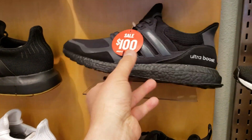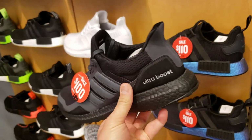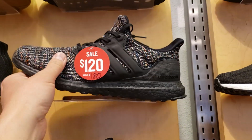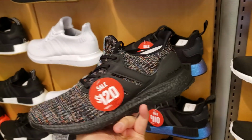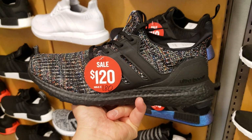Oh, and that's a hell of a steal for the Ultra Boost. If you guys are fans of Ultra Boost, man, all black. Wow, that's what's up. $100, $80 off. That's a solid steal too. That is a hell of a steal. Holy crap. $60 off, and this is one of my favorite colorways too, like the Fruity Pebbles colorway.